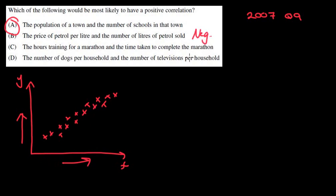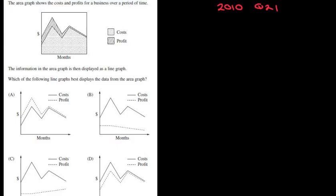The hours of training for a marathon and the time taken: if the number of hours increases, well, the more training I do, the less time it should take for me to make the run. So again, that should be a negative correlation. And the number of dogs per household and the number of televisions per household, well, they really have no correlation whatsoever because they shouldn't affect each other. So that'd be a no correlation question. But again, that won't be in the exam, okay? But you know how to do it now.